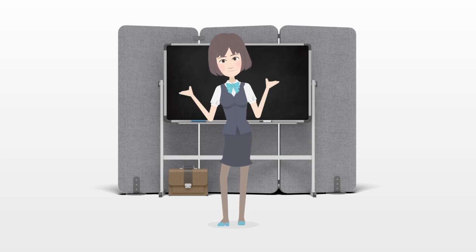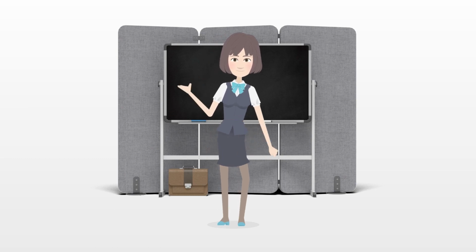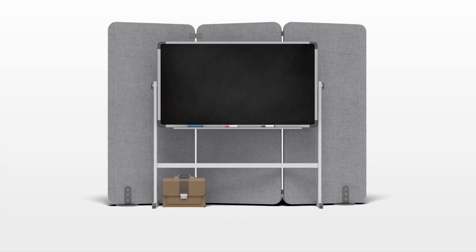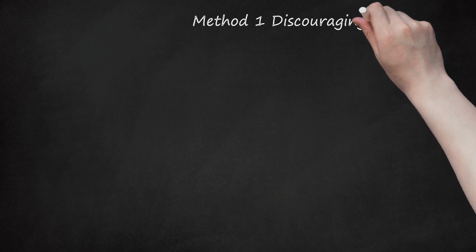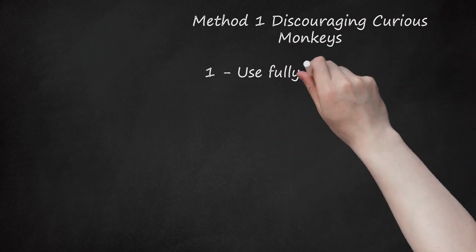Always start by ensuring there is no easy access to food which will attract monkeys, and talk to all your neighbors about their responsibilities. Method 1: Discouraging curious monkeys. 1. Use fully secured bins.